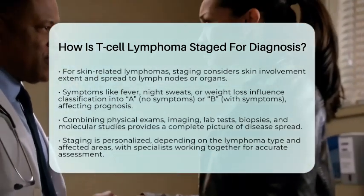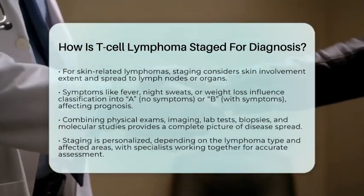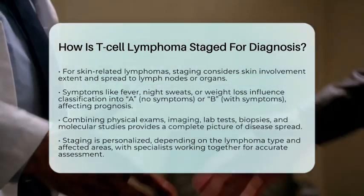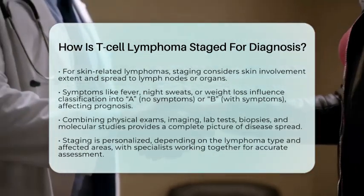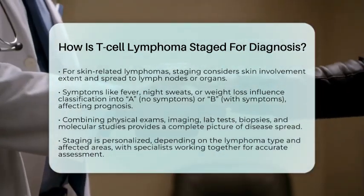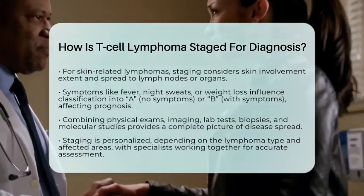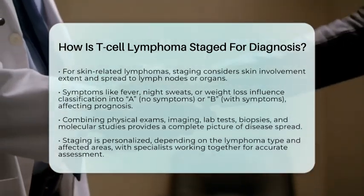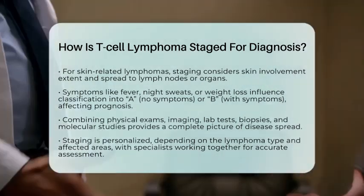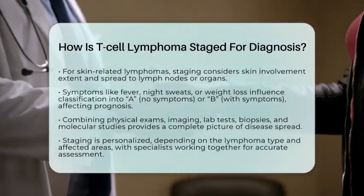In summary, staging T-cell lymphoma involves a mix of physical exams, imaging, blood tests, biopsies, and molecular studies. This comprehensive approach helps doctors understand how the disease has spread and guides the best treatment plan. Because T-cell lymphomas are diverse and can affect different parts of the body, staging is tailored to each individual case.